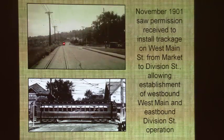This is a picture of a westbound car heading out West Main Street. This is Division Street joining West Main right here, and you're looking up towards the west end of the city. This is an eastbound car coming in. You can tell it's moving to the east because the trolley pole that's up is the one in the back. This way, this pole is locked down in front. But just look at the wiring here for the trolleys. It's hanging overhead.